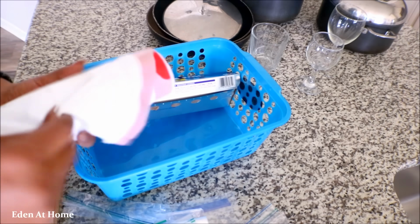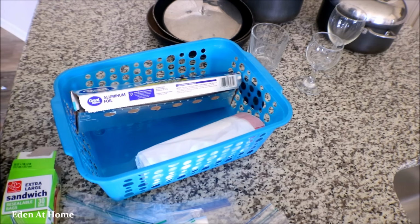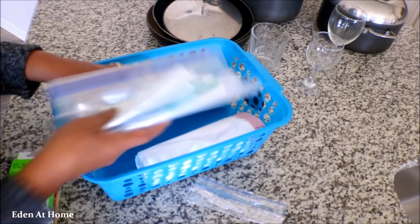I also reorganized and refilled my garbage bag container.